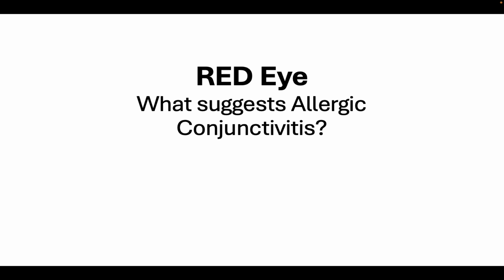In bacterial conjunctivitis, you more commonly find matting of lashes and a purulent discharge. While in viral conjunctivitis, again, a mucoid discharge is more common, and the patient may also have lymphadenopathy, which would again indicate towards an infective rather than allergic conjunctivitis.